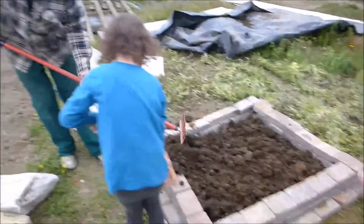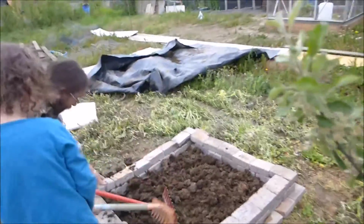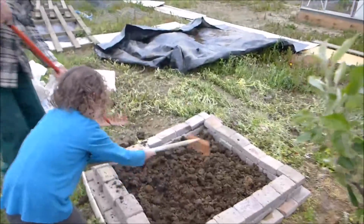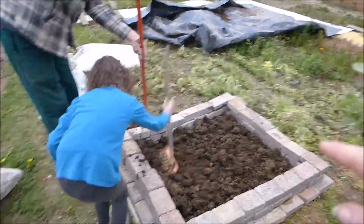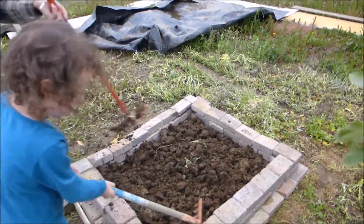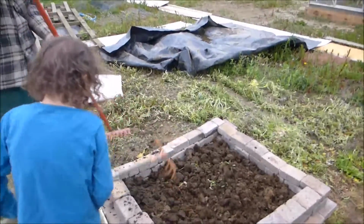Right. Three layers of bricks, which is approximately about 10 inches deep. And then we've put cardboard down, newspaper, and then wet it. And now we've got a bag of manure. It's not very well rotted. Not the end of the world though, because we're putting squashes in here. So that's okay. So next we're going to put a layer of straw on.